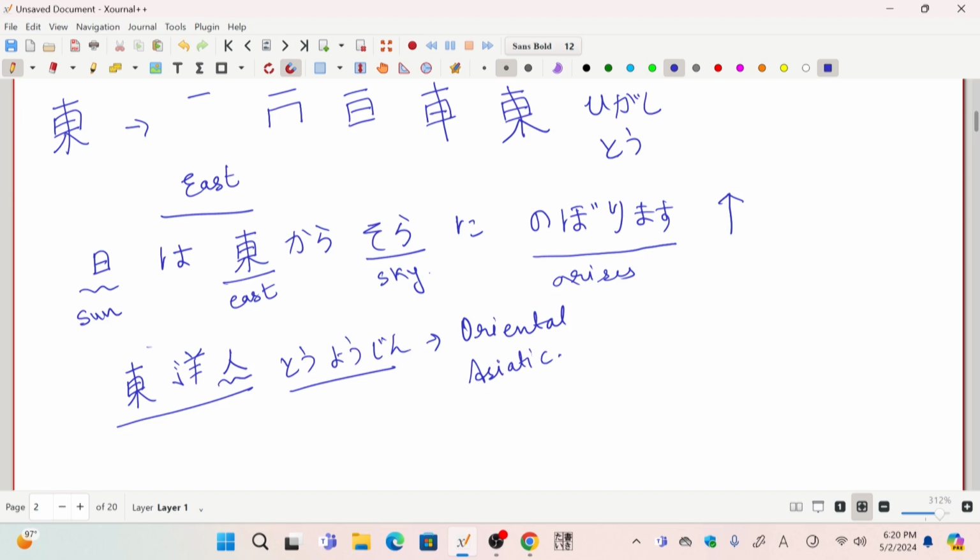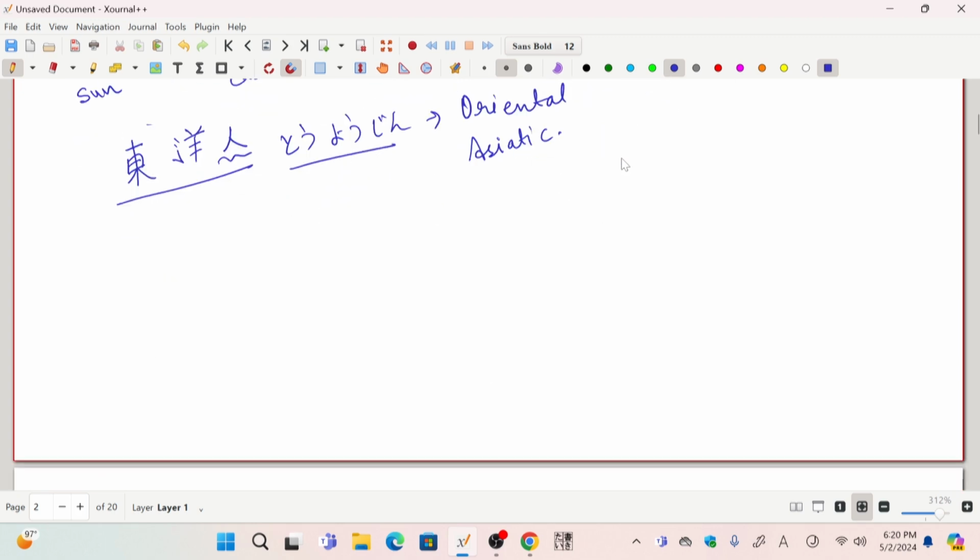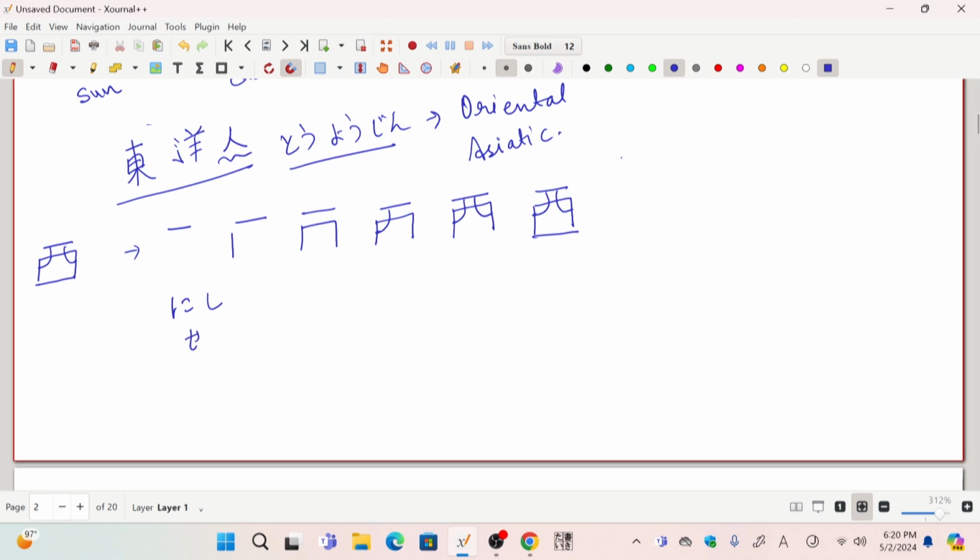Okay. So the next kanji is nishi. The kanji of nishi is like this, and this would mean west. Let's write it. First, second, third, fourth, fifth, sixth. Stroke wise, 1, 2, 3, 4, 5 and 6. So this is nishi, and another reading is sei.